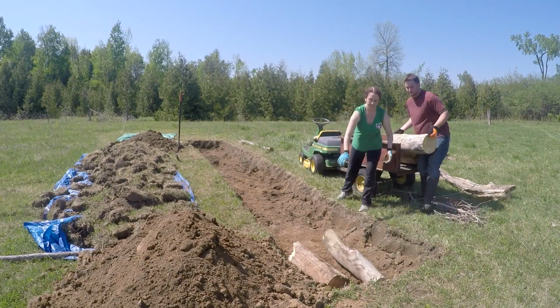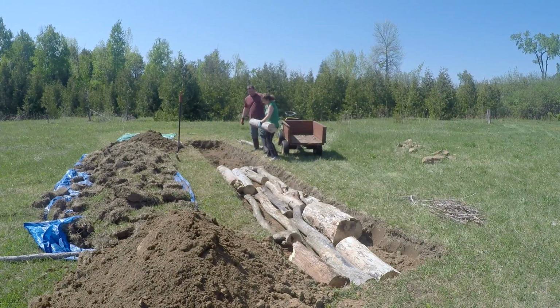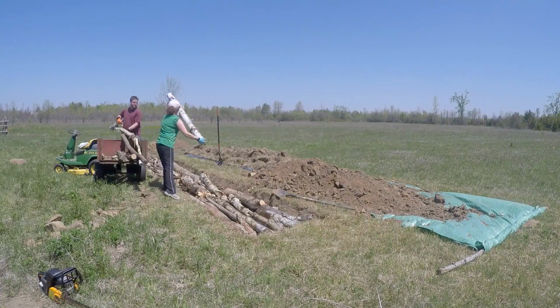But if there's one thing we learned from our almost 2 years of van life, it's the importance of appreciating and making do with whatever resources you happen to have at your disposal. So we dragged in cartload after cartload and eventually filled the trench with as much wood as it would hold. Then we went after some smaller branches.